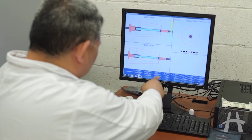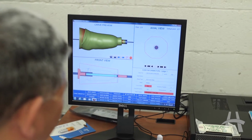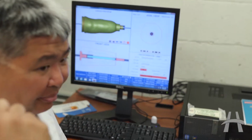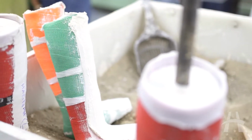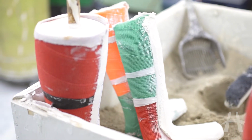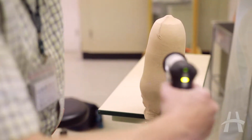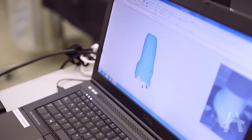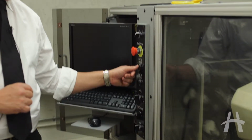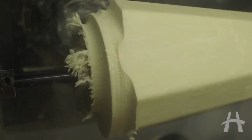About a month ago, we entered the world of computer-aided design, and we now have a really powerful CAD system that will allow us to, instead of taking plaster and synthetic molds of people, do digital molds. So we'll be able to scan them and then take that into a digital space on a laptop and do all the same modifications that we were doing by hand with sculpting tools, but in a digital format, which has so many benefits to it.